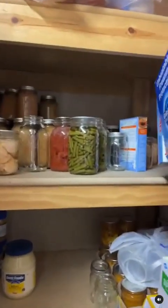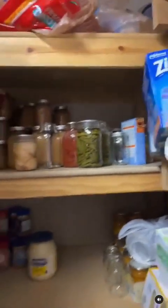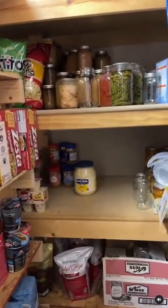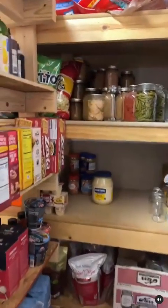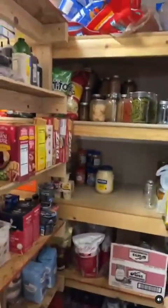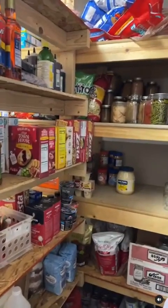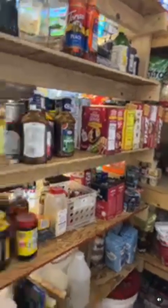Back here I have applesauce, more bottled. I have lots of bottled chicken, peanut butter. I did just buy some peanut butter that I haven't put in here yet, because I knew I was low and they had it on an end cap on sale. So I grabbed like 12 more jars of peanut butter.